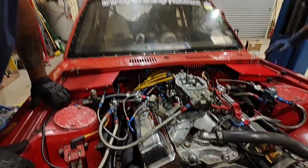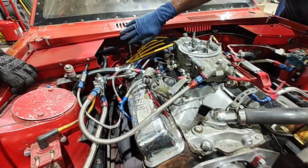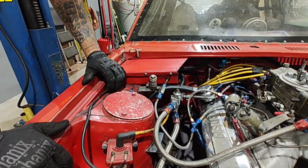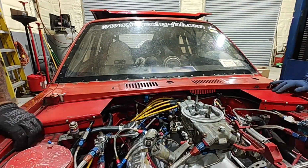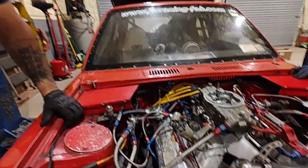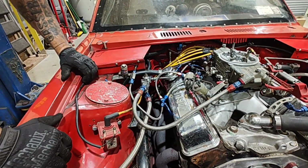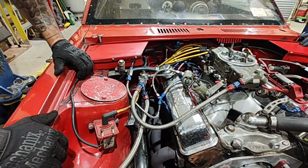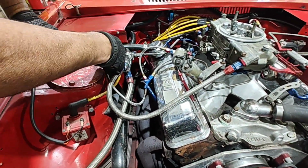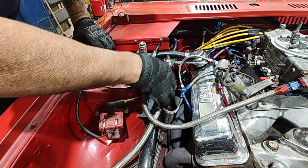Where's your purge on this thing anyways? Oh, I got you. And that still works fine, right? That still works fine. Okay, so we'll just leave that alone. Oh, I see you're purging off of a Y. Where are you purging? Oh, I see. Your nitrous actually comes in and then it goes. I got you.